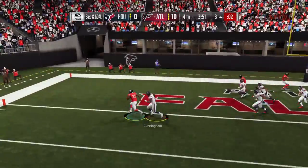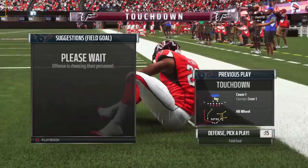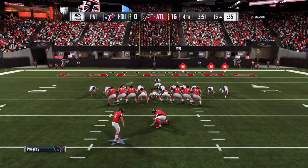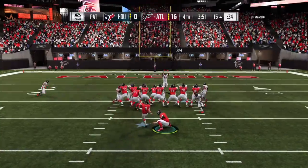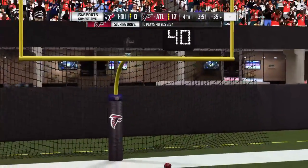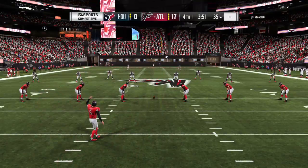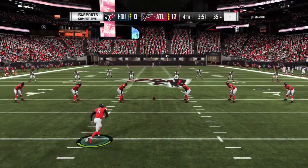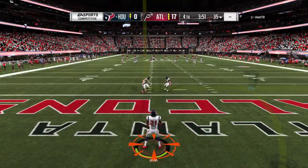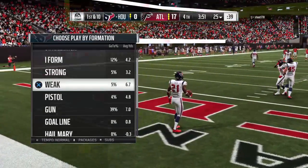On 3rd and goal, Ryan. And he'll take it into the end zone. Touchdown, Atlanta. Tevin Coleman from 3 yards out. And the Falcons will extend their lead. Bryant's extra point up and good. And that makes our score 17-0. Here's Bosher to kick it away. And no return on this one as the fair catch is signaled for and taken.